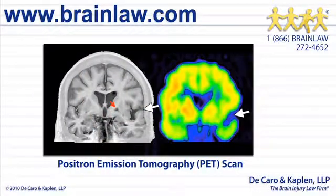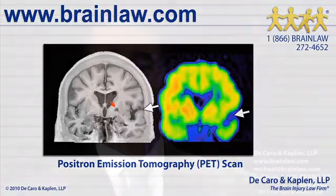Other important brain imaging studies also allow us to see how the brain is functioning. One such study is called a PET scan and allows physicians to see how the brain is using oxygen. Oxygen is the energy food for the brain. As the brain works harder, it needs more and more oxygen. In colored pictures of the brain, we're able to see those areas of the brain that are not receiving sufficient amounts of oxygen because of damage to brain cells.